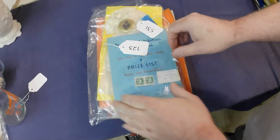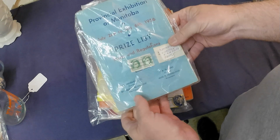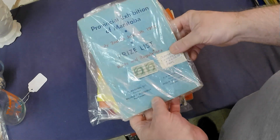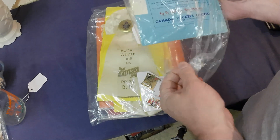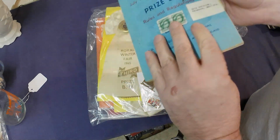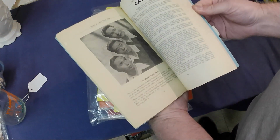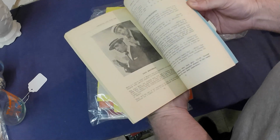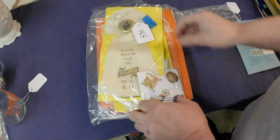So next we've got a Provincial Exhibition prize list. It's from Brandon, Manitoba. It's literally a prize list from their provincial fair, kind of an agricultural fair. It's got a bit of neat advertising and such in it as well, but may have a customer for that.